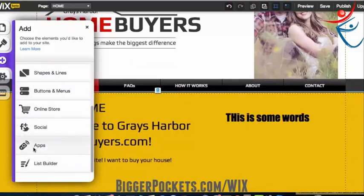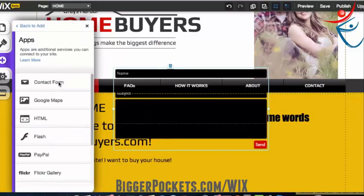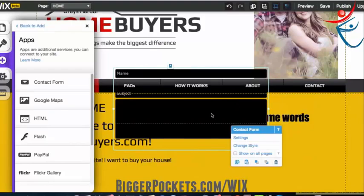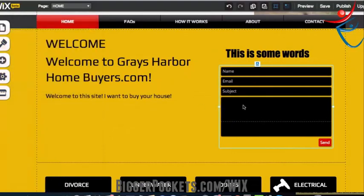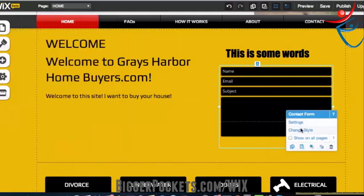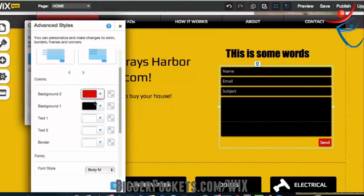Actually, let me show you how you add a contact form, because that's kind of cool. Go to add, so let's go back. You go to add, then you scroll down to apps, go to contact form, and here we go, we have a contact form. Now obviously this is kind of an ugly looking contact form. So let's move this down here, maybe shrink it up a little bit. And you know what, I really think it's just kind of ugly looking. I don't want it black. So I'm going to click on it once, and I'm going to go to change style. Alright, we got a few styles here. Style 1, style 2. Oh, personalize this form. Here we go. Background. The red send button, that looks okay to me.